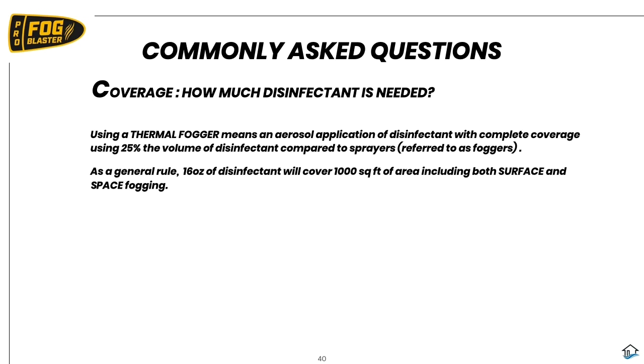Now, as a general rule for you to rely on, we have a 16-ounce bottle with the fog blaster for the disinfectant, and that 16-ounce bottle of disinfectant will cover around 1,000 square feet of area, including both surface and space fogging.